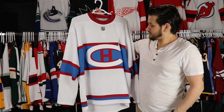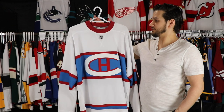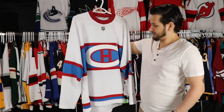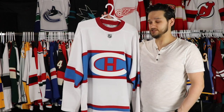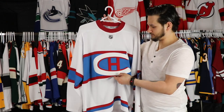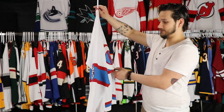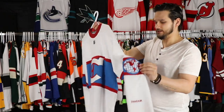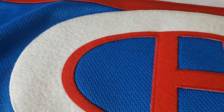All right, so one of the coolest, most unbelievable looking jerseys out there, the Montreal Canadiens Winter Classic jersey from 2016. Man, this is so cool. That CH logo is fantastic. I would love to see them switch around their CH logo to go back to something a little bit more traditional like that. Yeah, absolutely unique shade of blue. I love that they have the globes on the arm. Kind of a throwback to very early on in their history.